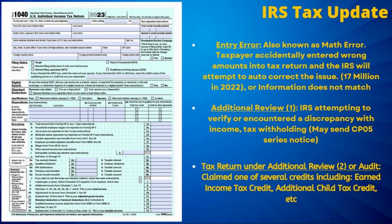Now, recapping some of the top reasons why your refund may be delayed in 2025, starting off with, there was an entry error on the tax return which the IRS identifies as a math error, when the tax filer accidentally entered wrong amounts in the tax return. Now, this is such a common scenario that in 2022, there were 17 million tax returns filed containing math errors. And the good news in this case is that the IRS can often autocorrect the issue, which will prevent additional delays and the need for the tax filer to submit additional paperwork to substantiate their entry on the tax return.